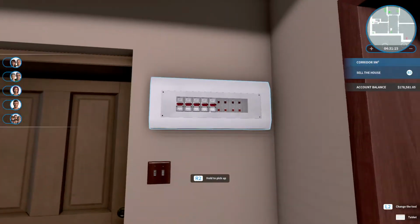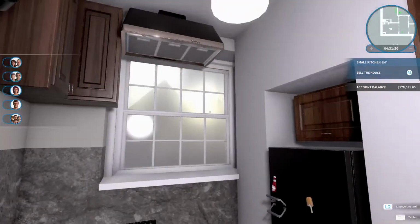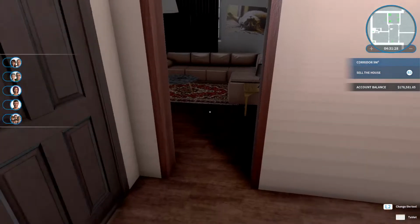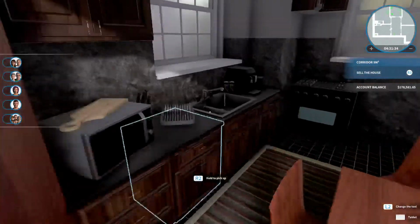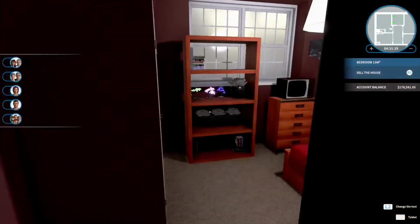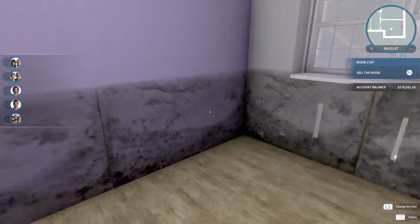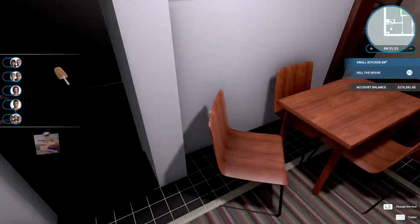I kind of like how it turned out. In fact, I really like this house. One of the nicer houses that I designed, actually. Anyways, I'll do a final tour tomorrow when you tune in, because this I think I want to turn into a kid's bedroom of some sort. But yeah, I like it.